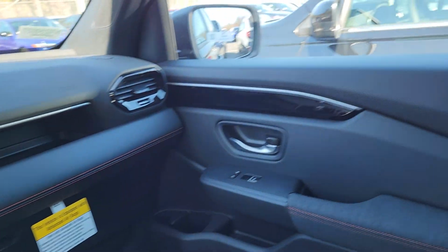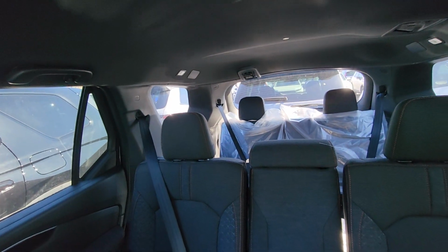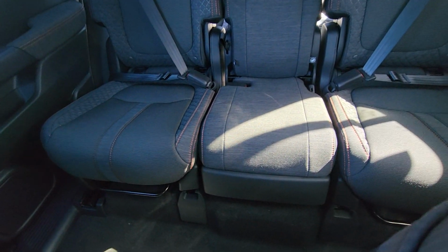Let me see if I can shrink this down. There we go. That little seat comes out.